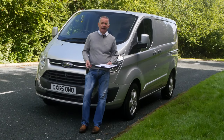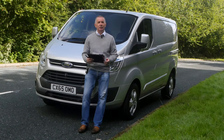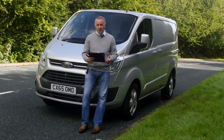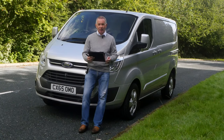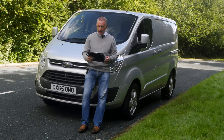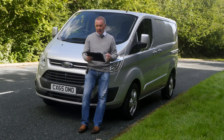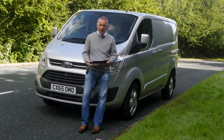I'll show you around it in a second, but I'll just tell you what it is. It's a Ford Transit Custom 2.2 TDCi 270 L1H1 Limited panel van. It's a 2015 on a 65 plate. It's got a great spec. It's done 53,400 miles there or thereabouts. I'll tell you when we get in. It's MOT till the 22nd of the 7th, 2020, and it was last serviced at 47,851 miles. As I say, it's a really nice van.